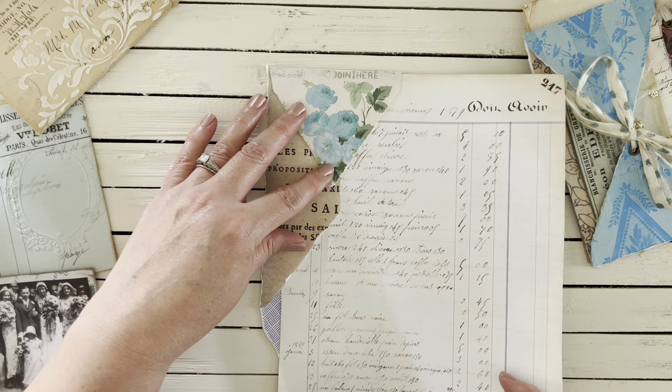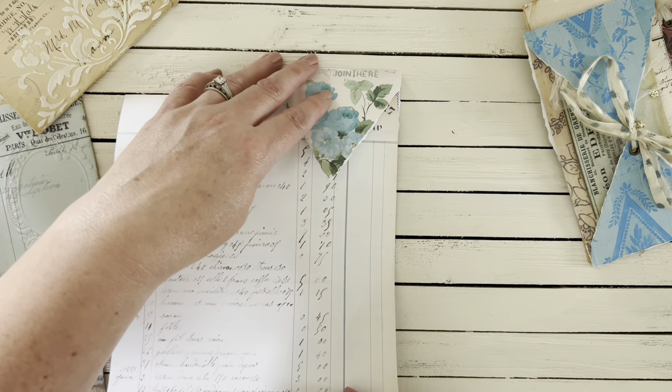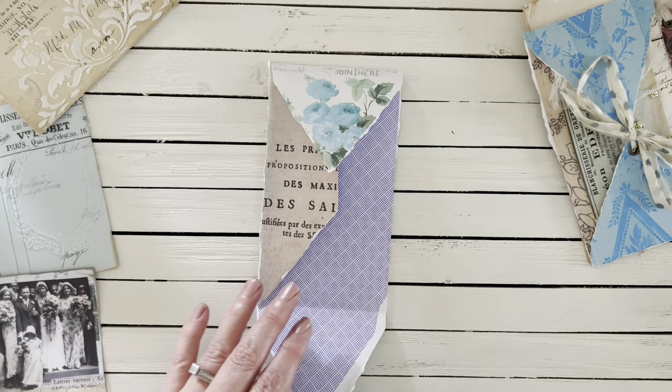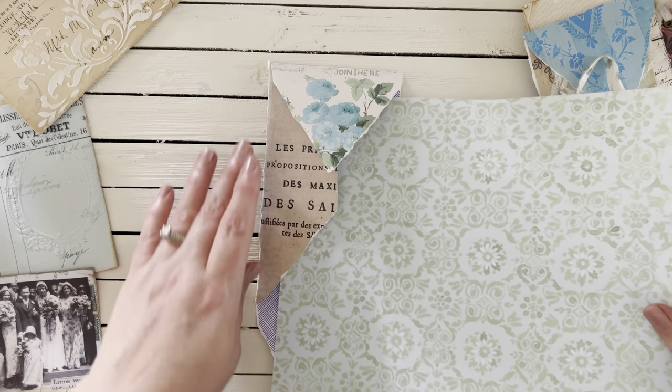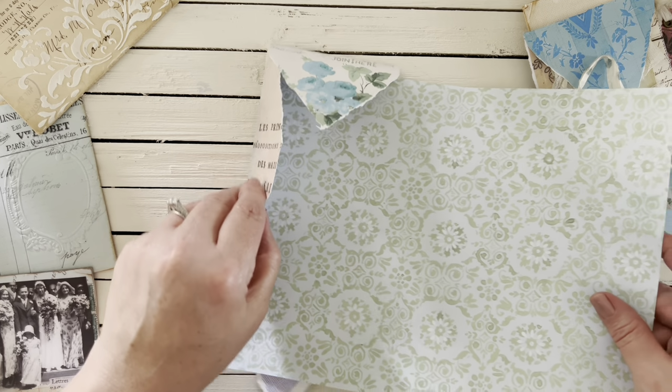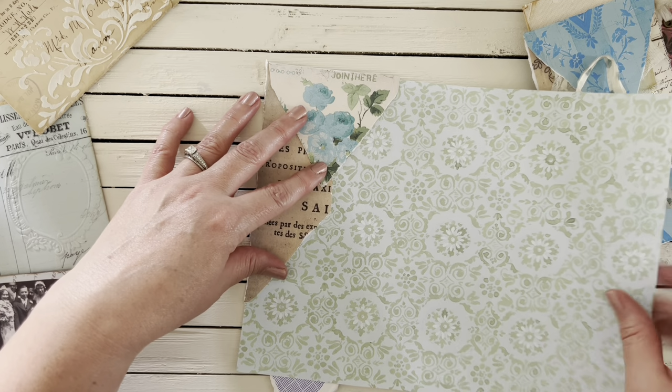So here you'll see me trying out different papers for the back. I end up trying to figure out if I want another pattern back there, but ultimately I think that looks really nice, but ultimately I end up going with that first one.